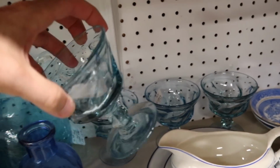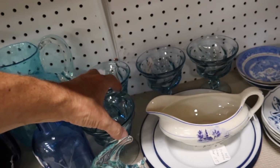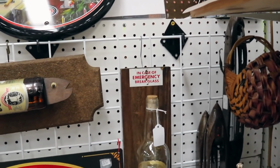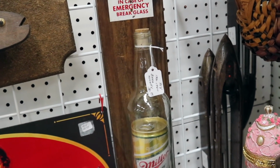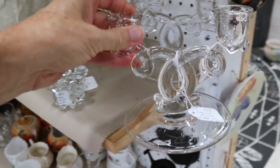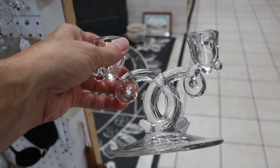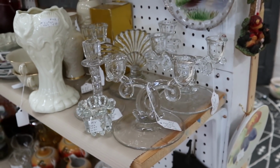These are Fostoria's Jamestown pattern. Pretty color. It came in a lot of nice colors. The tall water glasses are nice. Okay, somebody went to great lengths to trap a beer bottle in this. $30. These are Heisey Glass, the Lariat pattern. $25 for the pair is a good price. But these days it is the price.